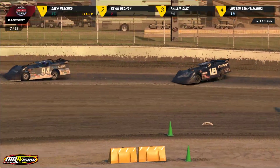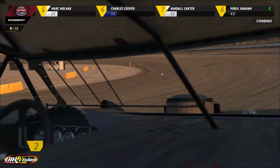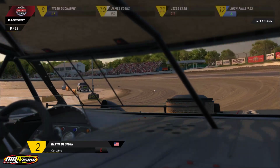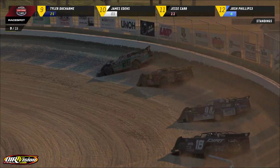Yeah, and I'm just looking at Kevin Dedman, and he's trying to reel in Drew Hirschko, and he might just be trying to put on hot laps to protect against Phil Diaz. But for me, just run your laps. Be nice and calm. I mean, this is literally the entire front stretch of the Limaland Motorsports Park between the transfer spot and the non-transfer spots. There's still cars leaning on each other.